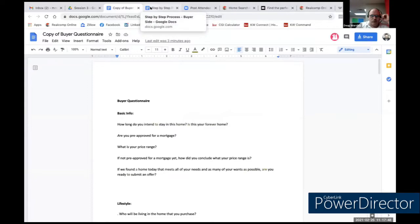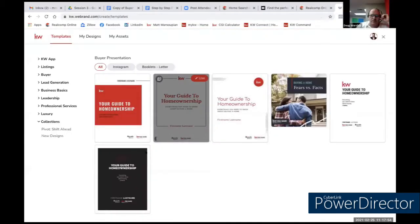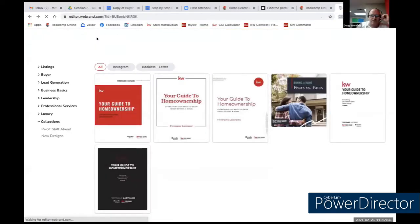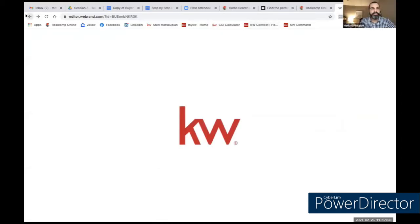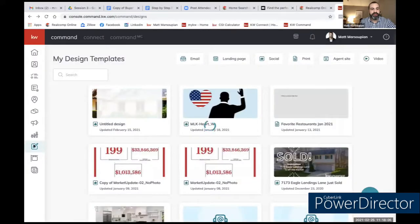The one you just had up was where? This is in the session 3 folder. Oh, these? Yes. These are in Command, designs, create new designs right here. Yep. Create new design, the bottom plus. Print design. That's not printed out, but a print design.